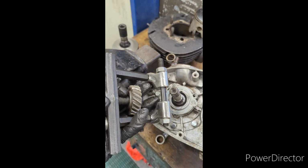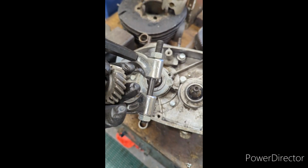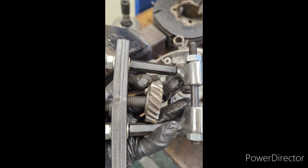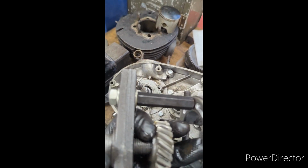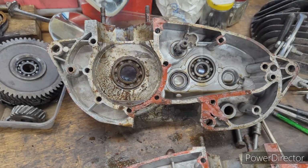Oh, that gear is horrible to get off. If you ever have to work on one of these, you need to have a gear puller, because there is no way you'll get that off that shaft otherwise. But it's off, so now we can split the case.